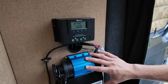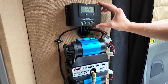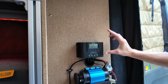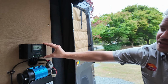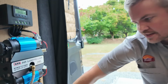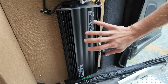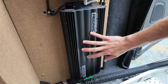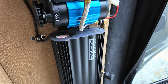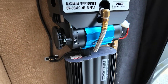More fun stuff over here. We've got an ARB compressor. This thing is awesome. Up here we added even more solar. We started out with 350 watts, now we're up to 550, so this is connected to the additional 200 watts. This is the Redarc Manager 30, so we have 350 watts of solar using an MPPT charge controller built inside. We also have this being used as the shore power, so it does have a shore power input from the rear of the van to charge.